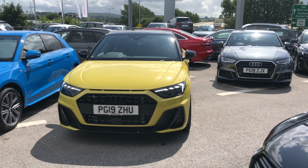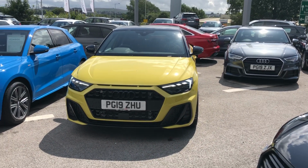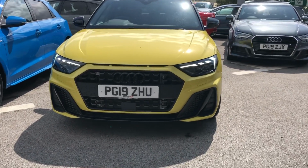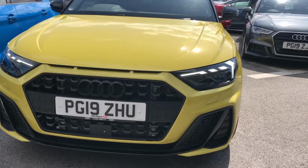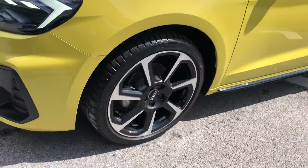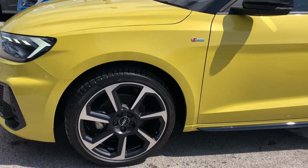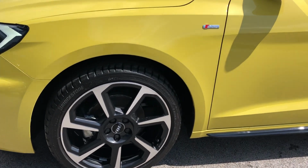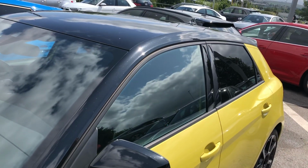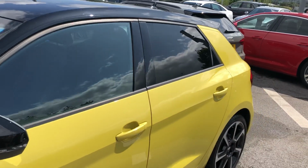My name is Elliot Danson and I will take you on a short guided tour of this Audi A1 Sportback. It's finished in Python yellow, and as you can see from the front, you get your LED headlights. You've got your 18-inch 7-spoke diamond cut wheels and your S-Line badging. And this has also got contrast roof and privacy glass.